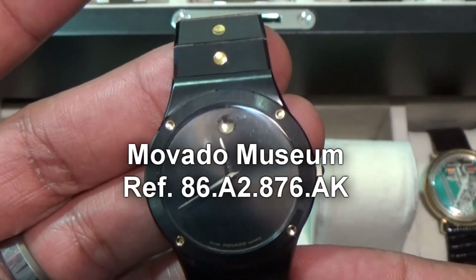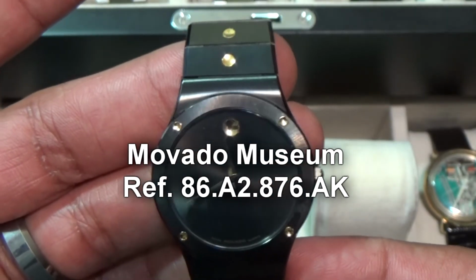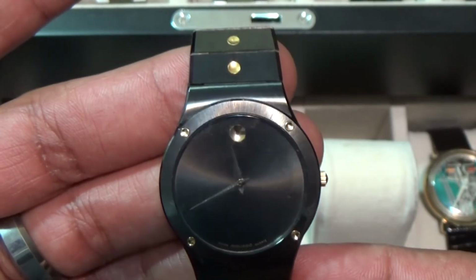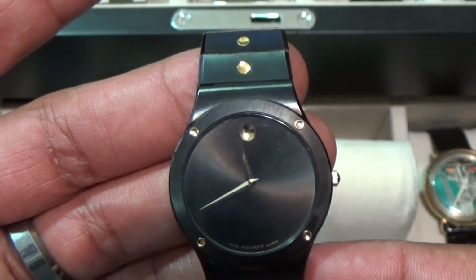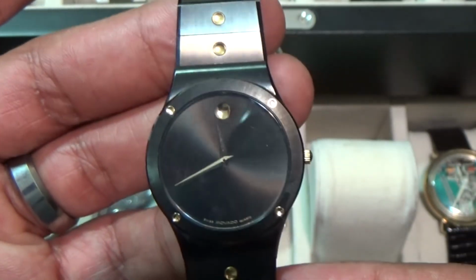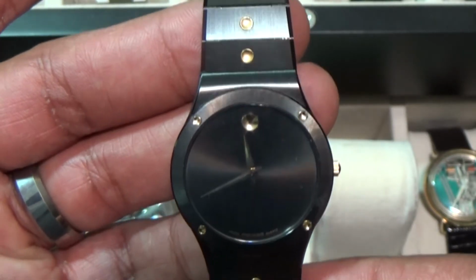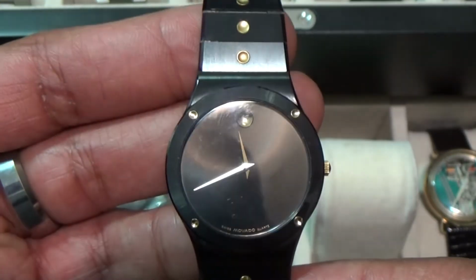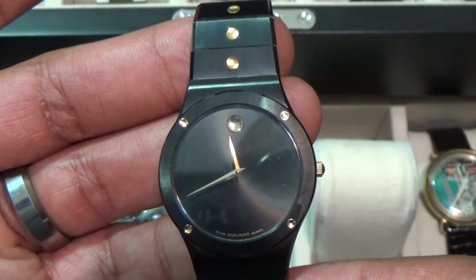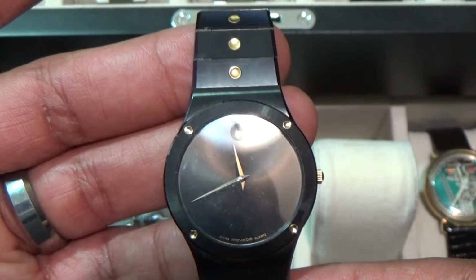This Movado Museum was my first watch, my first luxury watch. I never owned a watch this expensive. I think I paid around $300 to $400 for it. Never spent that much money on any watch. As you can tell by the size of the case, this was purchased quite a few years ago, and I never let it go. And it represents, again, the steps I've taken to get to where I'm at right now. This is a watch that helped start my journey.